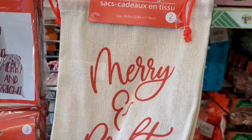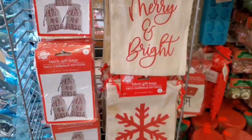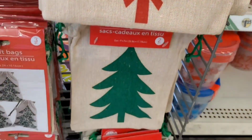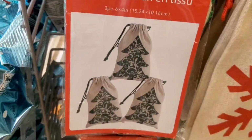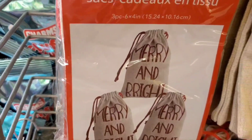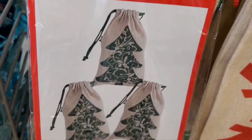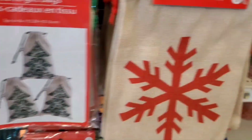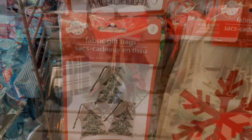Gift bags are out in the burlap. These are really, really cute. This one's merry and bright. And then we have a snowflake and a Christmas tree. They also come in a three pack of a smaller version, and those are new this year. And there is the small merry and bright. But I think I like these, like what is the name of that tree? I like those. Those are really nice. So you get a two pack of the bigger ones and a three pack of the smaller ones.